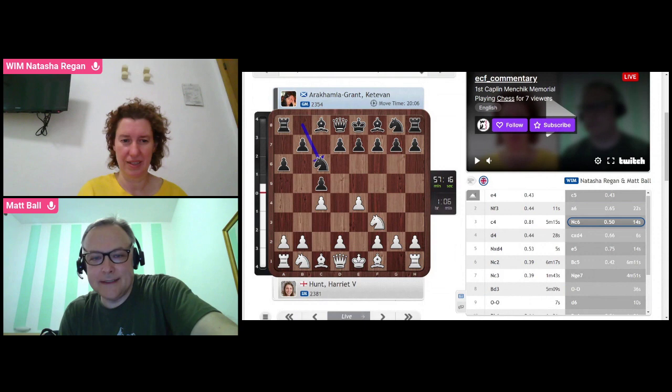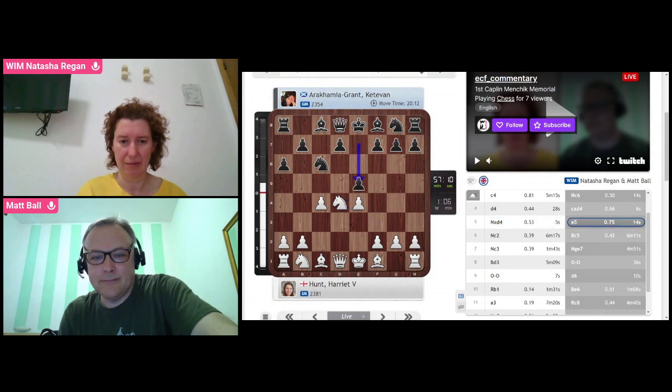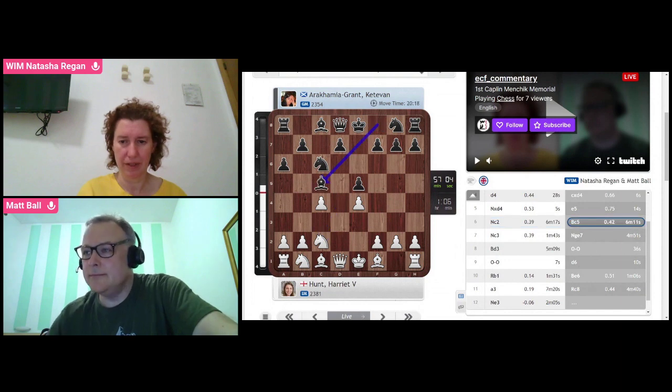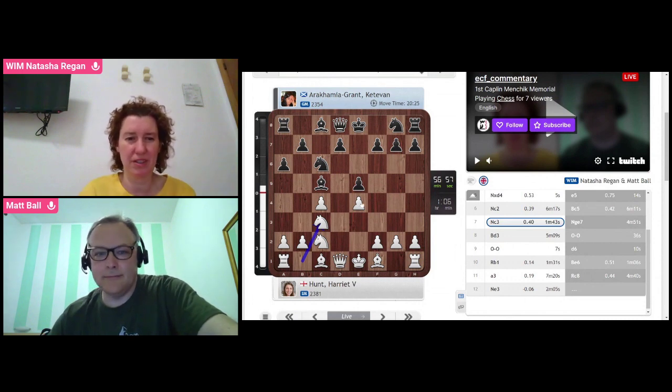So knight c6, d4, takes, e5, knight c2, c5, and knight c3. It's quite nice having this pawn structure for white with the c4 and the e4, and it just sort of puts black in a bind, that black can't play the freeing move d5.